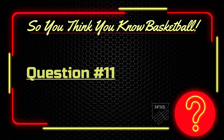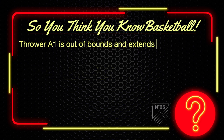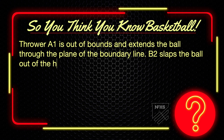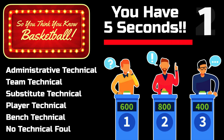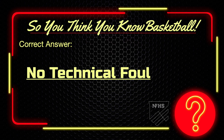Question 11. Thrower A1 is out of bounds and extends the ball through the plane of the boundary line. B2 slaps the ball out of the hands of A1, recovers, and scores. No technical foul.